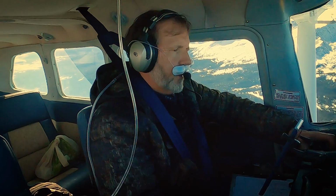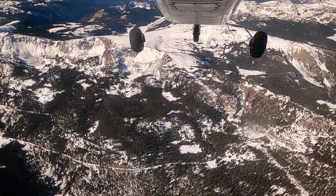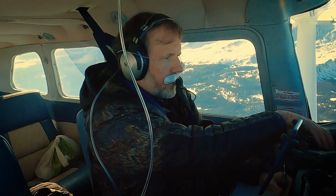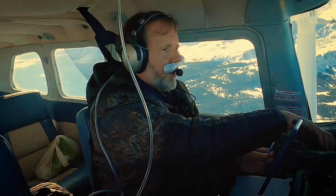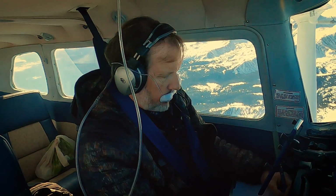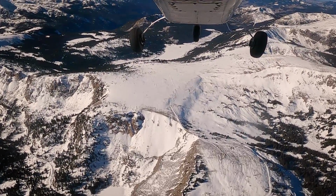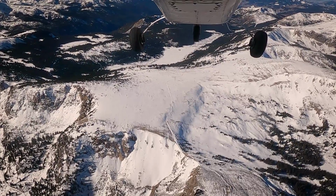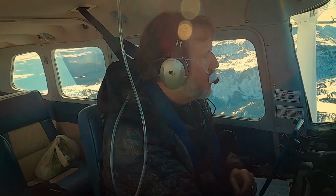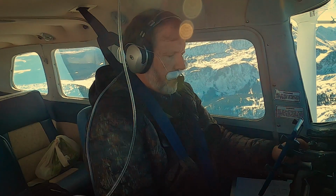Aspen approach, Cessna 756 Mike Yankee, 20 miles east, approaching with Romeo. November 76 Mike Yankee, Aspen approach, radar contact 20 miles east. What's your aircraft type? 756 Mike Yankee. November 6 Mike Yankee, squawk 4723. 4723, 6 Mike Yankee. November 6 Mike Yankee, are you familiar with the area? Somewhat familiar, yes. 6 Mike Yankee. November 6 Mike Yankee, roger, proceed for a Hunter Creek arrival. Advise if you need something different.